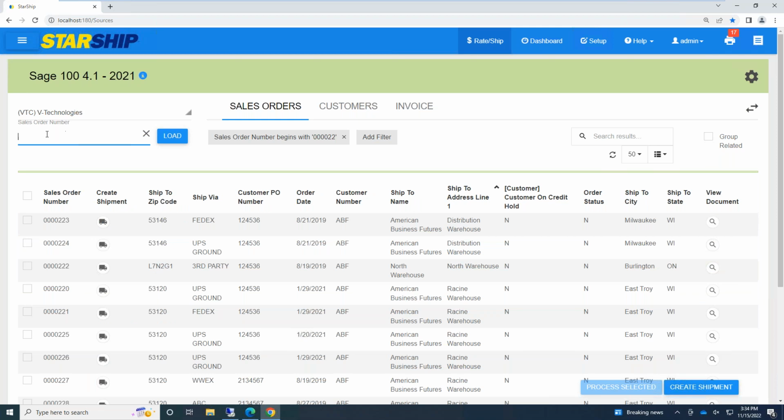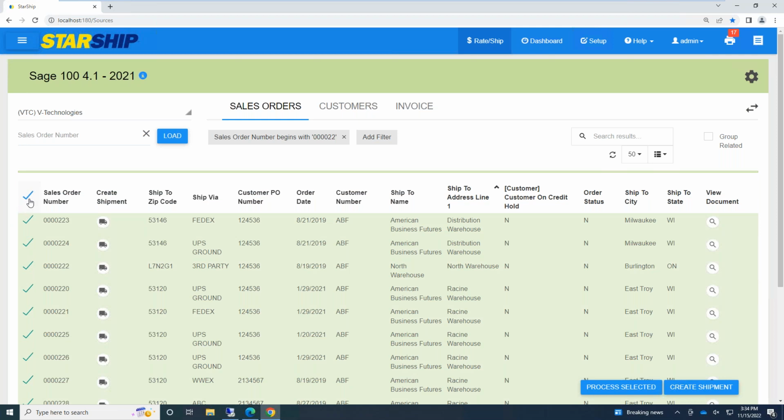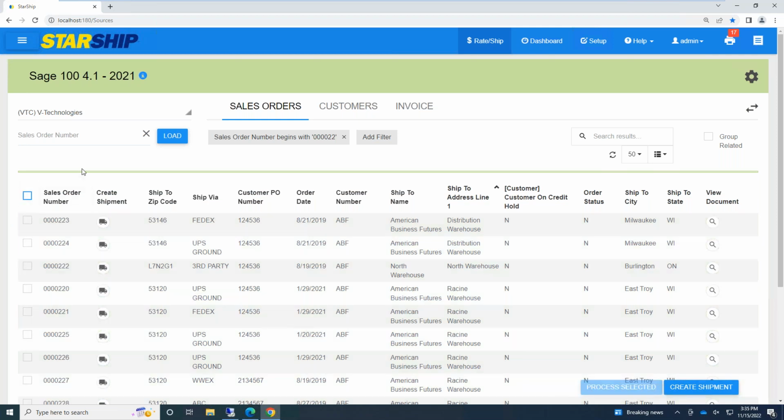Also, if you are scanning sales order numbers in, or again, whatever the source is, Starship, as I mentioned, would normally load that, but we can also turn on the group related where instead of loading that order, it will stop and down here show you basically, hey, I see you're trying to ship sales order 123, but I also see all these other sales orders going to the same ship to. So then as a shipper, they could quickly select them all and just consolidate them into one shipment.